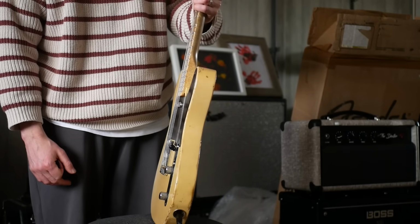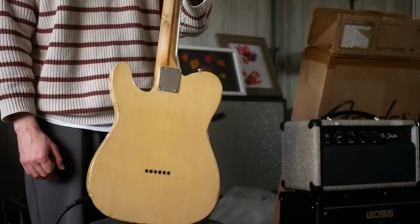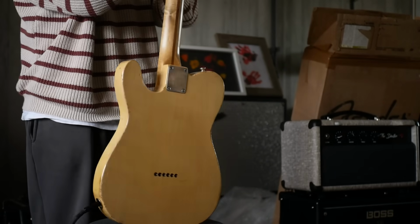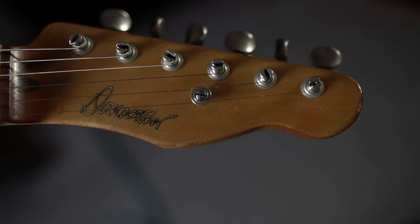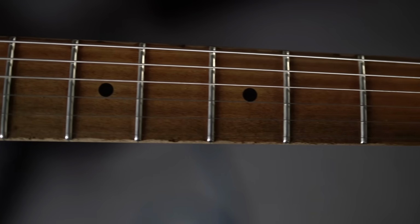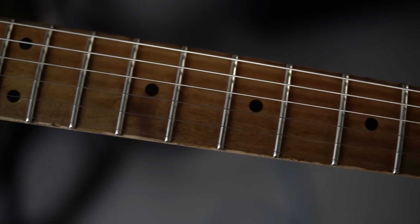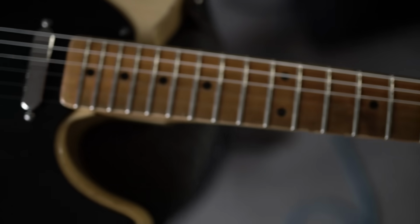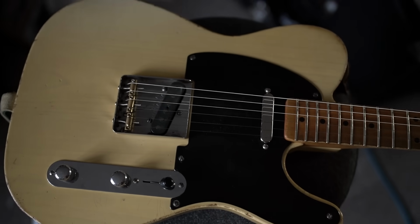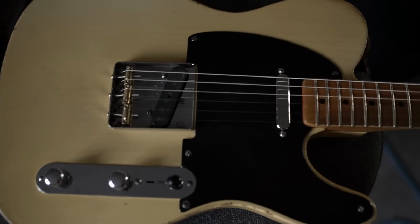To me, this looks not entirely dissimilar from something like a K-Line, although the edges, I would say, are quite a lot more rolled. So in terms of aging it, there's smoother edges to make it look like an old guitar, I would say. Maybe that's a significant difference.